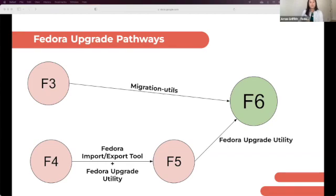So once you're at 4.7.5, you can then use the Fedora import-export utility to export your repository to disk. And then you will use the Fedora upgrade utility to upgrade 4.7.5 to a 5.1.1 export. And then you'll use the same utility again, make some parameter adjustments to inputs and outputs, and you'll upgrade your 5.1.1 export to a Fedora 6 compliant OCFL. So it's going to rewrite the data and make it OCFL compliant.